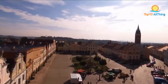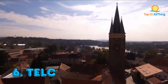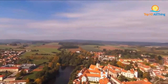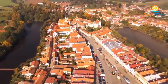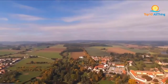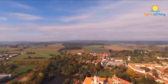Number 6, Telč. This town in the Moravia region of the south was created as a port town in the 14th century to facilitate trade between Bohemia, Moravia, and Austria. The town's historic center boasts Easter egg colors and Renaissance architecture, which make it a picturesque place to visit. The local Gothic palace was redone in the 17th century to remake it in Renaissance style. Beautiful churches like the Church of the Holy Ghost and the local Jesuit church make this a lovely place for photographers, architectural and history buffs.